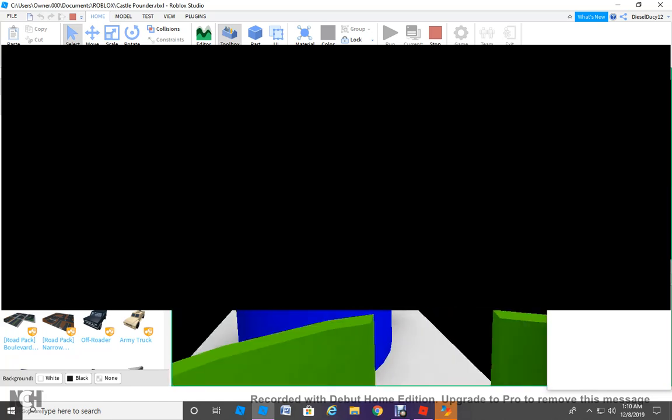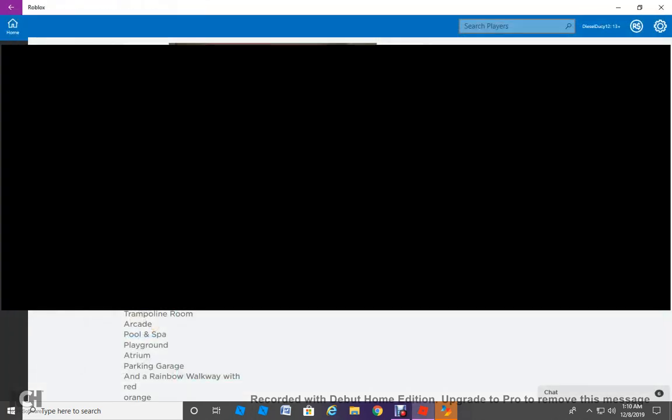This is awesome. Doesn't this almost look like the real castle pounder? You can actually see inside of it. It almost looks like the real thing, except I have to put the king in there. All right, now it's off to Becky's.